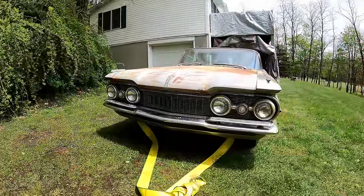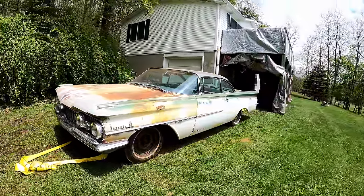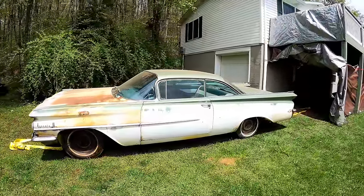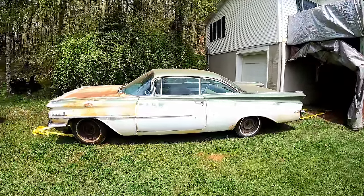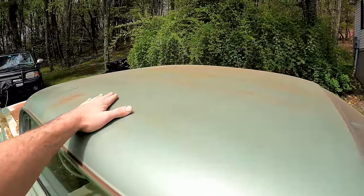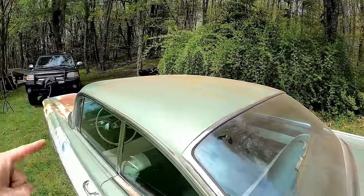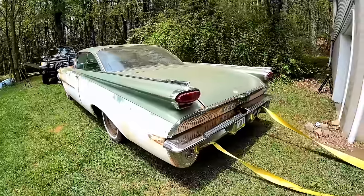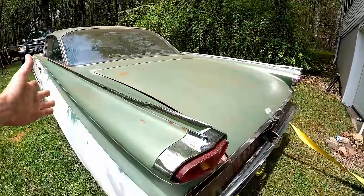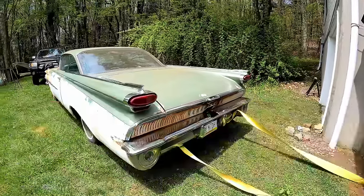Oh yeah, look at that wide and low stance. Now, at first glance, no cream puff, but definitely doesn't look like a rotted out vehicle of sorts. I'm glad the sun's kind of shining down a little bit. It shows a beautiful green original paint, but who knows if it's actually original. Whoever did that paint job picked a nice color. For 59, these tail fins were kind of mild compared to a Cadillac or the Chevy, but I'd say it's good looking.